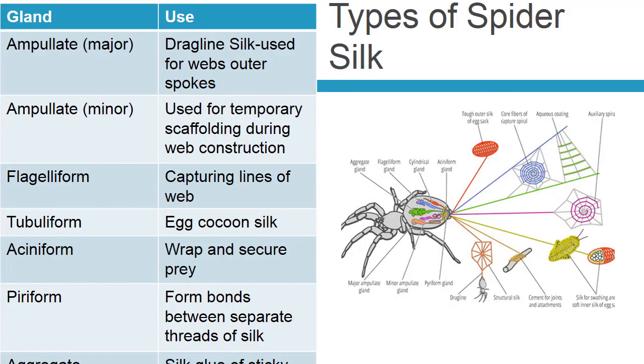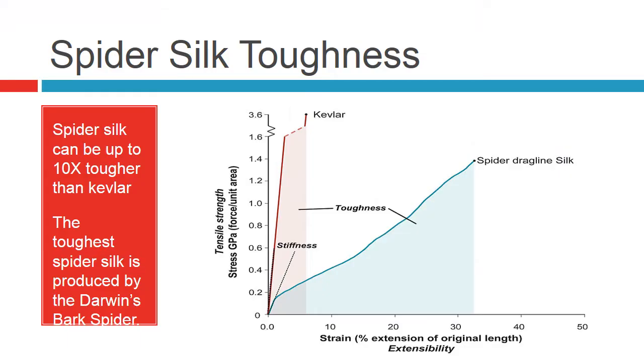There are many different kinds of silk: dragline, flagelliform, cylindriform, aciniform, minor ampulate silk, and piriform silk. Each type of silk has a set of mechanical properties optimized for its biological function, and most silks, in particular dragline silk, have exceptional mechanical properties. Spider silks exhibit a unique combination of high tensile strength and extensibility. This enables a silk fiber to absorb a lot of energy before breaking. This specific material property is known as toughness.